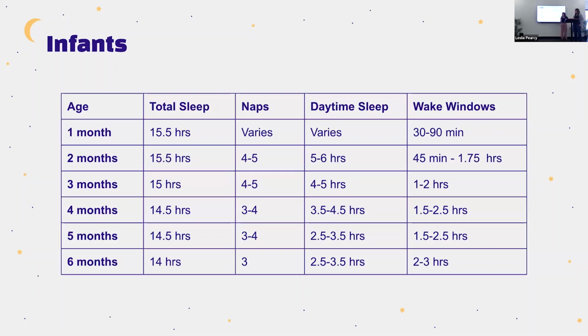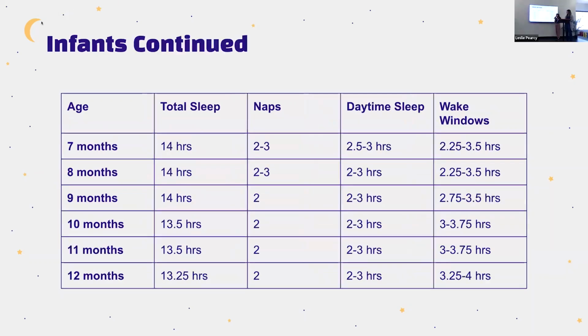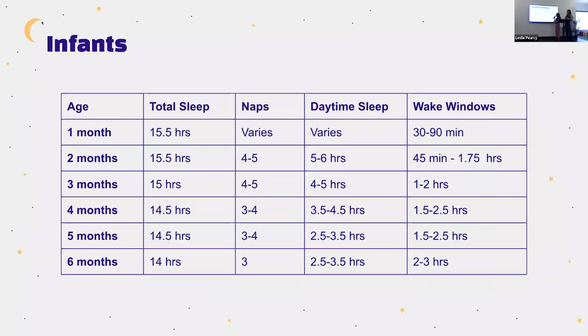One thing that's important to look at is how much sleep they need. But another thing that's very impactful for sleep, especially for infants, is their wake windows. So not only how long are they sleeping, but how long are they awake? During the first year of life, a baby's wake window can greatly affect their sleep quality and duration. If your infant is awake for too long, they might become overtired and miss a sleep opportunity. But if they're not awake long enough, they'll take a shorter nap, not sleep as well later, and then be overtired again. So it's important to pay attention to both parts of this table.